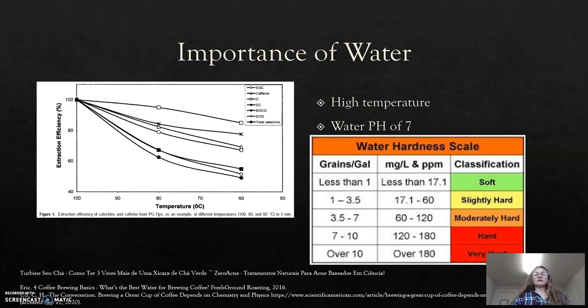So, the importance of water. You want the temperature of the water to be high because it increases the efficiency of the extraction of the caffeine, but you do not want it too high because then it can produce a burning taste. Cold brew takes a lot longer because, if you look here, as temperature decreases, the extraction takes longer.